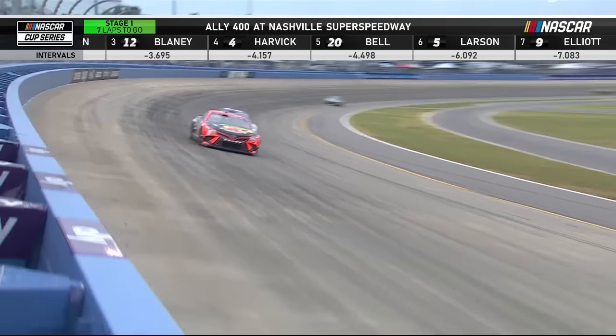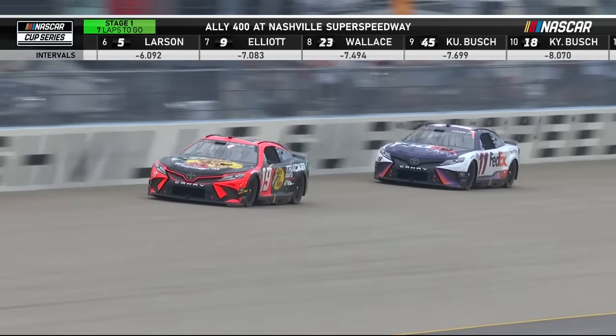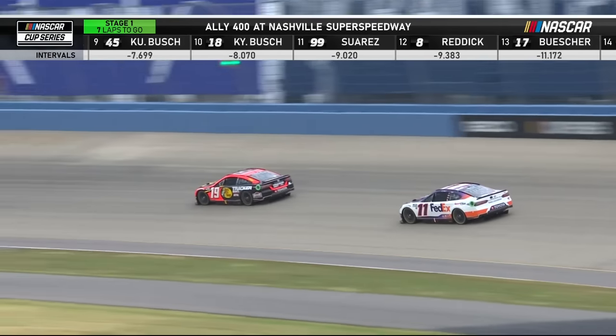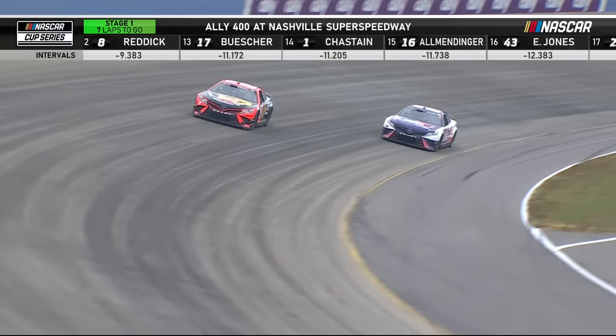These two have driven away from the third place battle, Blaney and Harvick. But right behind Harvick and Blaney, his teammate, Christopher Bell, is driving up through the field as well. Joe Gibbs Racing putting on a clinic today, Marty.